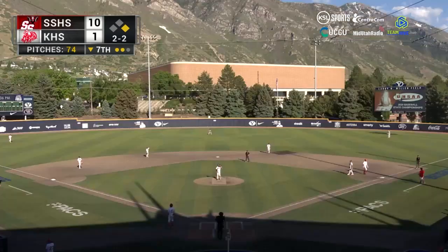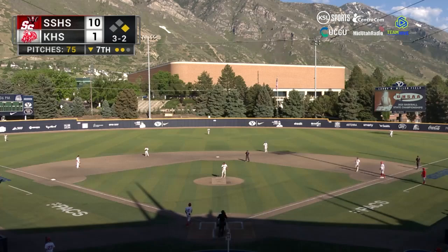Well, you remember him at Hafen for Richfield 6 years ago. Caught the final out and then threw it over the left field fence. Yep.